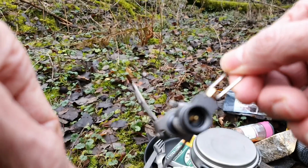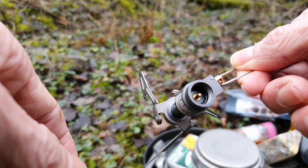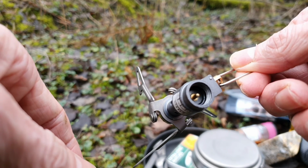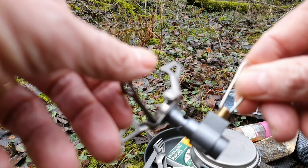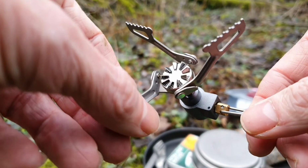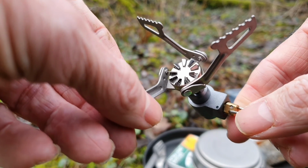And I'm going to be taking care connecting this to the gas canister because I'm not quite sure how good the threads are. As I say, most of this stove's made from titanium. There's a few bits of steel and a few bits of brass in it. It feels very light.